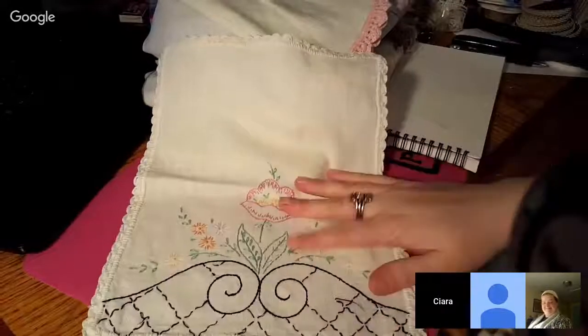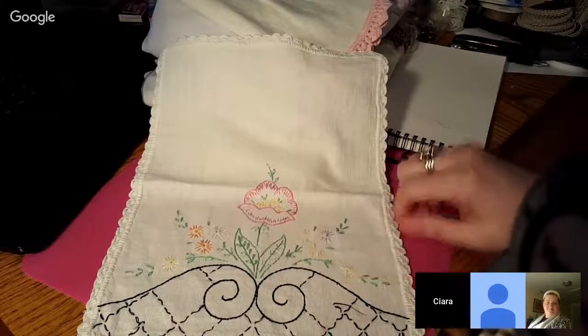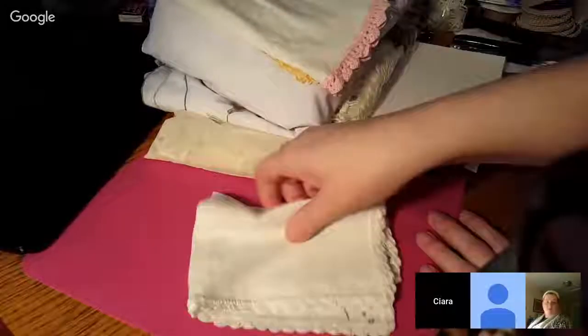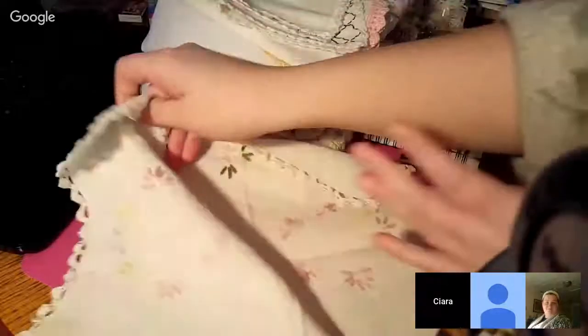And then there's this really sweet piece as well, which is all embroidered and has the crochet edging on it. So it's really sweet. Just imagine it as a little journal cover. Wouldn't that be perfect? Or a needle book, or pin book. I love vintage linens. As you guys can all tell, I have a million of them.